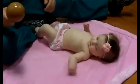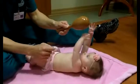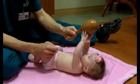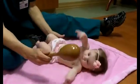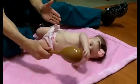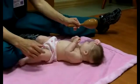Now I'm going to look at sensory. As she sees the object with her eyes, she's reaching, and she should be bringing her hands to midline, which she's doing. As I take the object and move it to the side, she follows it, and it facilitates a roll. And as I go back this way, she follows it over there.